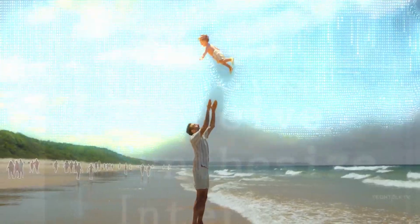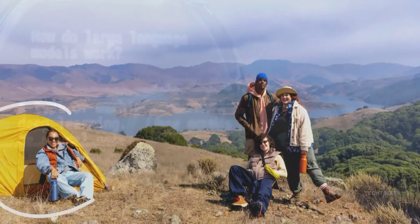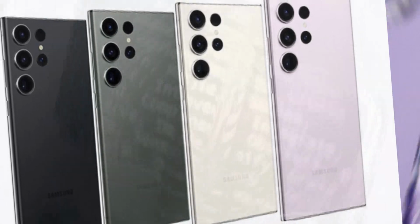The phone is also rumored to include a variety of sensors such as an accelerometer, ambient light sensor, barometer, compass magnetometer, gyroscope, in-display fingerprint sensor, proximity sensor, and fingerprint sensor.